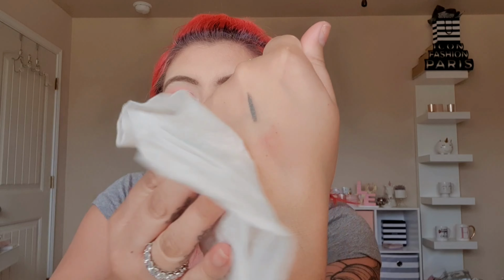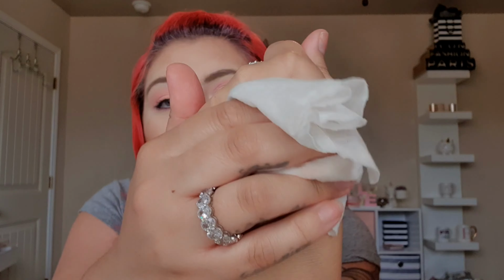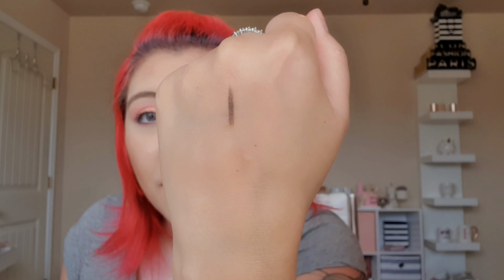And see how I told you how waterproof that liner is? The pencil, like, everything else pretty much came off. Even that liquid lipstick, but the eyeliner ain't going nowhere, my friends.